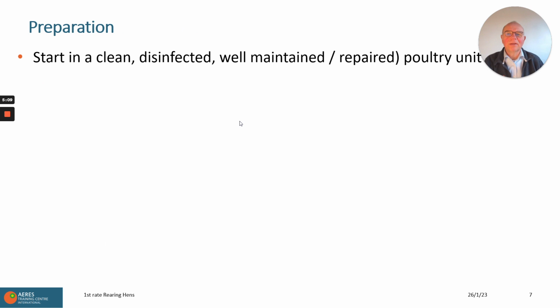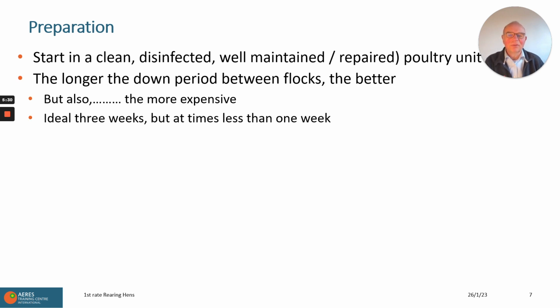Now, to prepare the reception of day-old chicks, quite obviously, we have to start in a clean unit. It has to be disinfected. It has to be well maintained, and all repairs have been done before you receive the chicks. You want to make them comfortable in this week. Of course, the longer you wait between flocks, the better it is from a biosecurity point of view, but it's also the more expensive. Usually 3 weeks are recommended, but I know that in the Netherlands sometimes it is even less than 1 week. But we do careful disinfection, and we also test the degree of disinfection in our case.